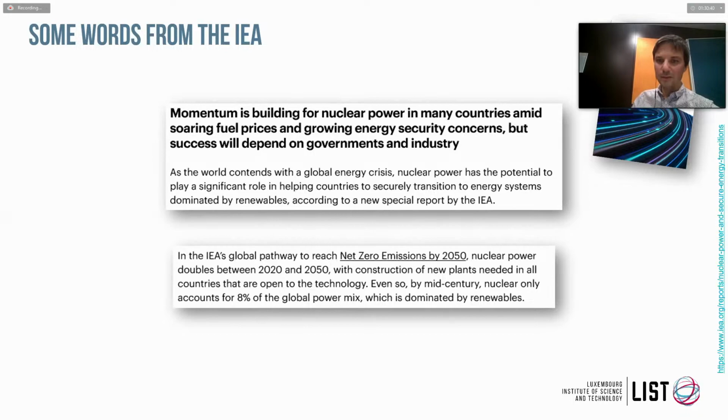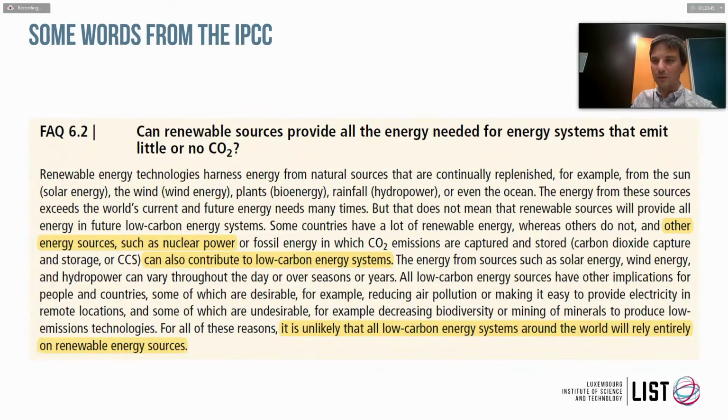And the IPCC actually says something quite similar. If you go and dig into the 2,100 pages of the latest IPCC report, we have this nice layman FAQ in the energy chapter where they explain their view, which I think is a consensual view of the science today, that other energy sources besides renewables will be necessary. That's nuclear power and any fossil energy with CCS to contribute to a low-carbon energy system. It will be impossible, at least on a global scale, to run 100% renewable. In their words, it's unlikely that all low carbon energy systems around the world will rely entirely on renewable energy sources.